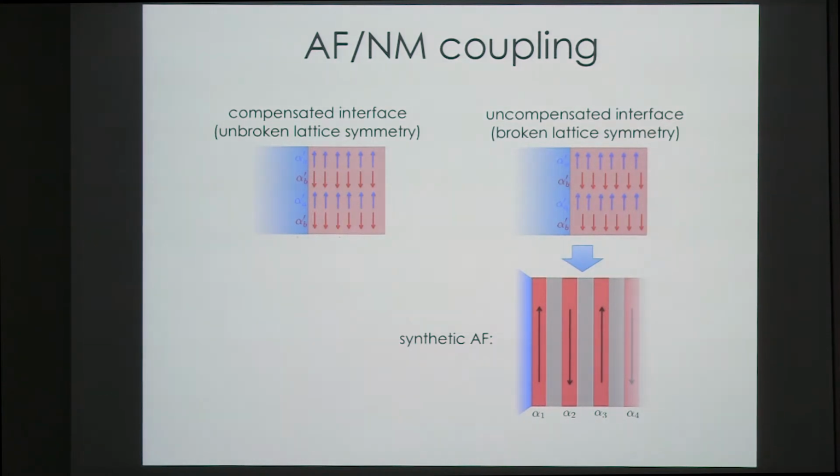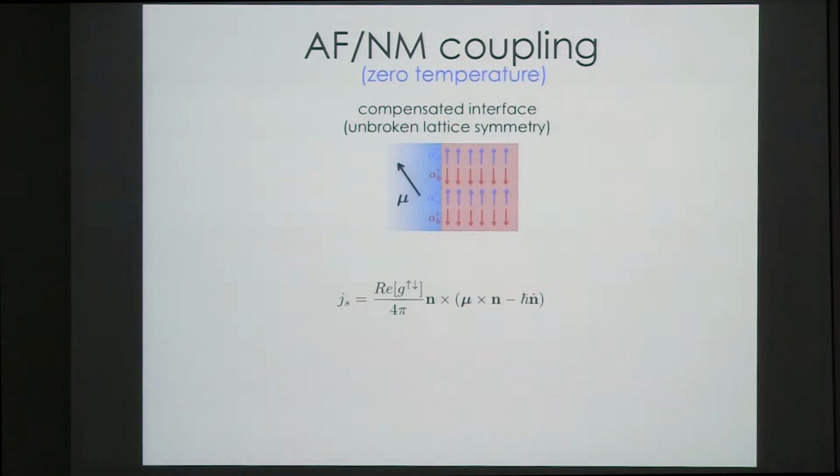And then you can grow this. So now, if you grow this in a certain way, you can, of course, realize the spin-Seebeck effect across the synthetic antiferromagnet. So let's just go back to the bulk system. How do I quantify spin current across the interface? Well, there's already been some work done to this end, which I'll talk about in a few minutes.